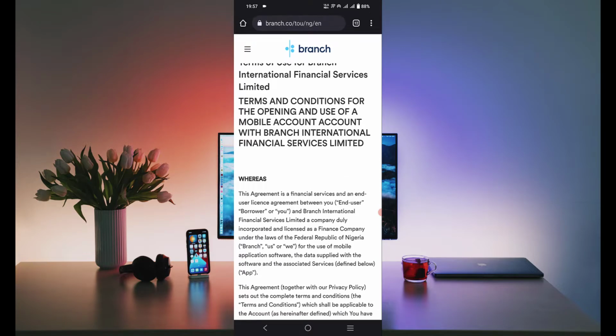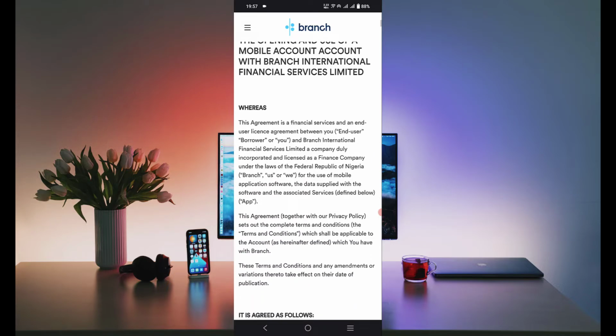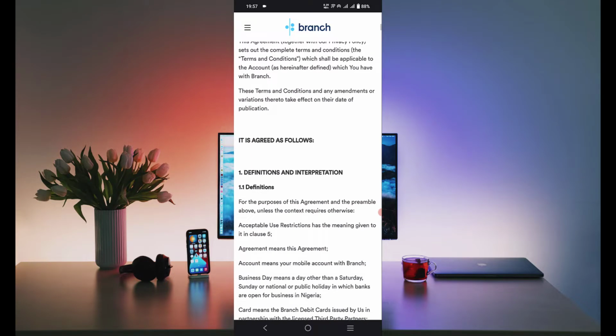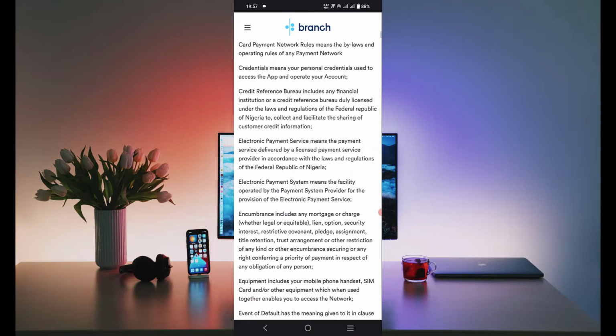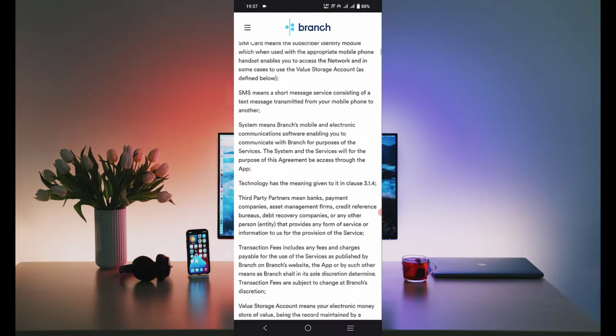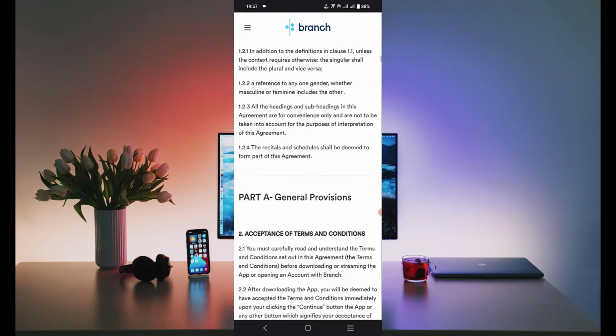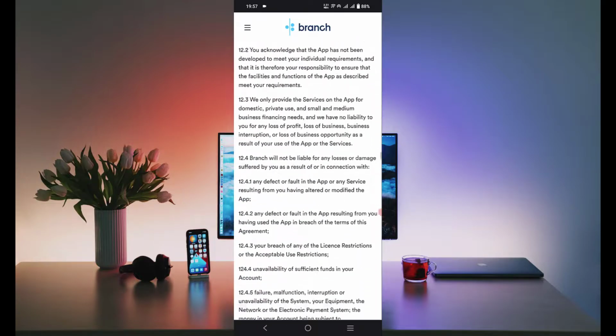And also you definitely know what they are getting from you, and if they did not tell you as you are providing or as you are requesting for a loan. Since they provide a link to the terms and conditions, they believe that you definitely read it and go through everything. And once you agree to everything, then you continue. So these are the terms and conditions. You can take your time to read everything, so you know what is needed from you.